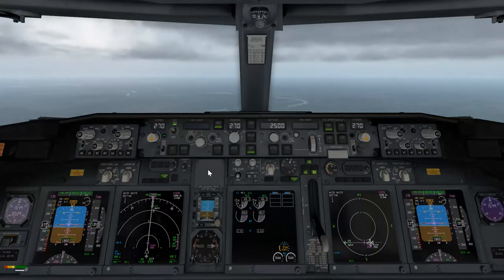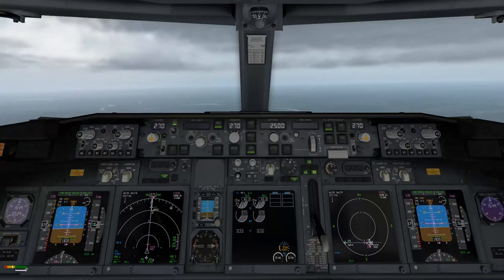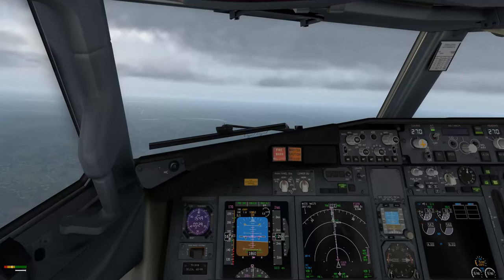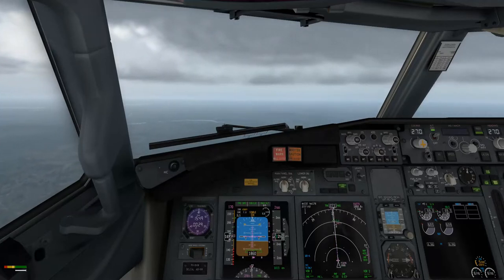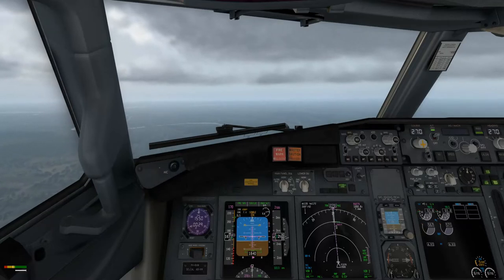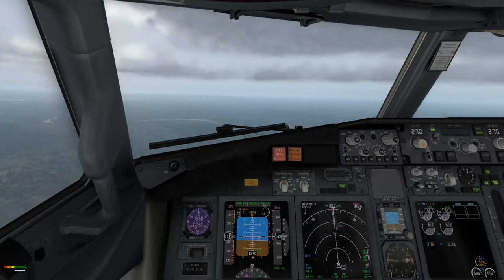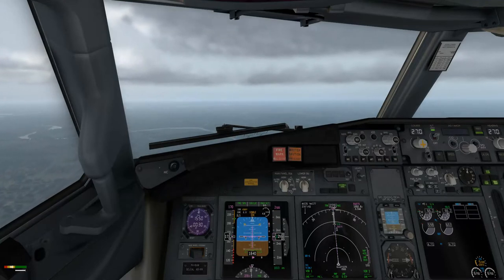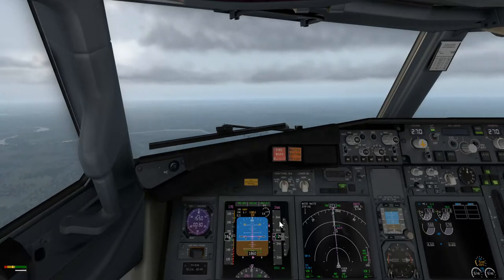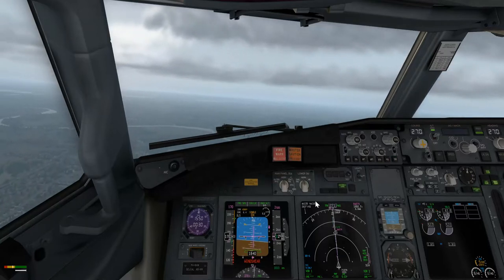And you can see we've got quite a bit of wind. We're on the glide path. We're on the ILS, but the glide path, we're a bit low at the moment. But as you can see, the bug is coming down now. It's set for 180 knots.